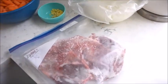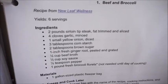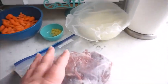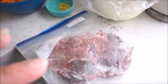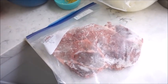Now, I did want to tell you guys, my first recipe is beef and broccoli, and it does require 2 pounds of sirloin tip steak, sliced. When I purchased all my meat, it was a few weeks ago, so all my meat is frozen. I do not recommend thawing out your meat and then refreezing it. It's just not a good option.